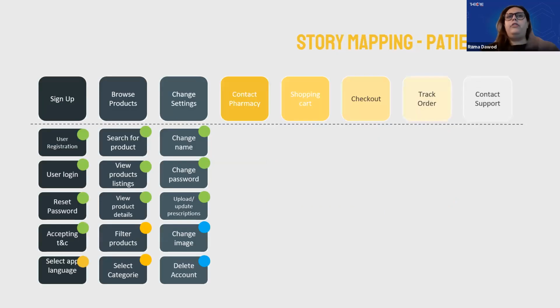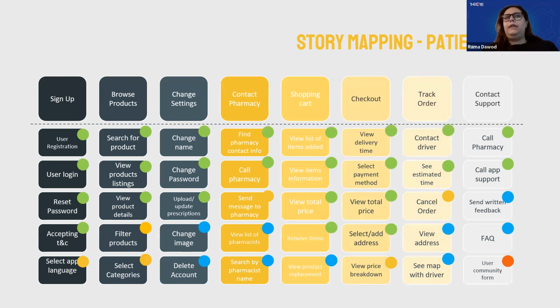But here, if we look at the board, we can define the things as must-have, which are the greens. You cannot release this app without registration. You cannot release it without login. In other apps, you could. So it depends on your application, it depends on your feature sets. But we start off by defining what are the most important or the must-haves, what are the should-haves, could-haves, and won't-have. Has anyone worked on something similar before or used a similar methodology to prioritize tasks within their product?